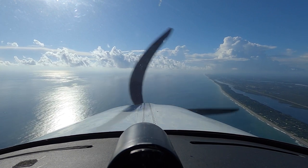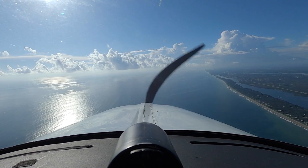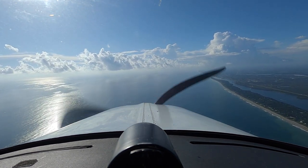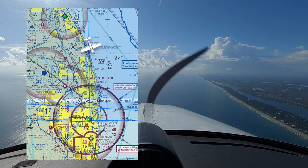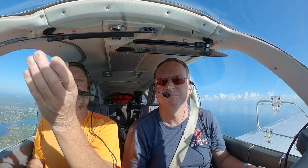Palm Beach approach, good morning, Bonanza 70 Tango Bravo. Bonanza 70 Tango Bravo, Palm Beach, good morning. Bonanza 70 Tango Bravo is a Bonanza E36, about 20 miles to the north, 2,000 feet, request transition through your airspace southbound along the shore. 70 Tango Bravo, squawk 0250. Squawk 0250, Bonanza 70 Tango Bravo.